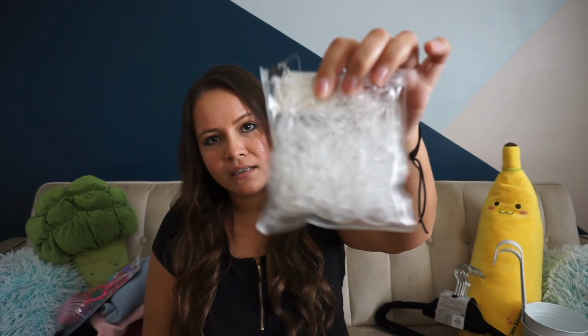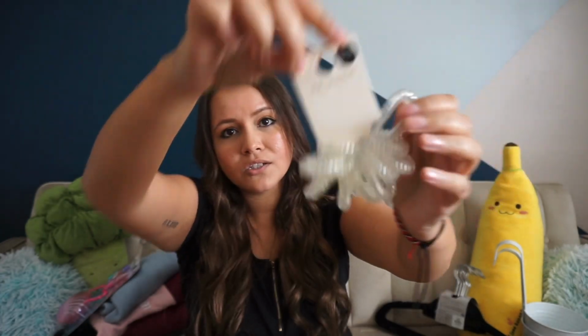And then I got some little hair ties, like rubber bands. I've always wanted these scrunchies. I think they're really soft for your hair. So I really wanted to try them. And they are really cute. And it was only $1.50 for all of these.